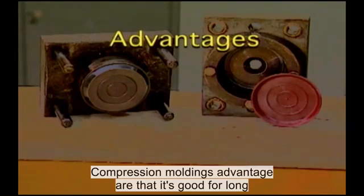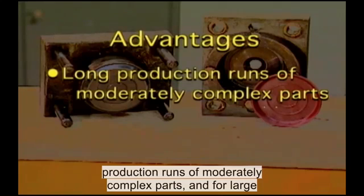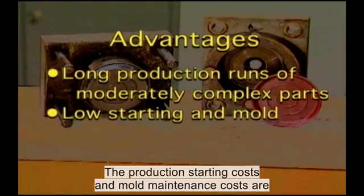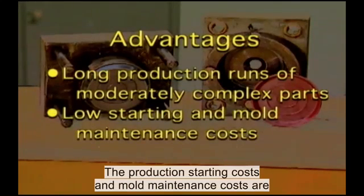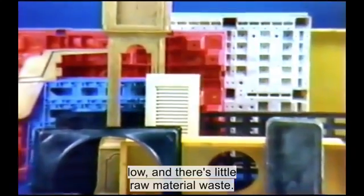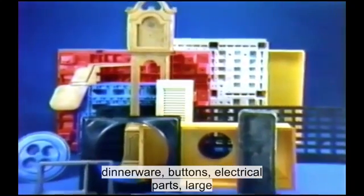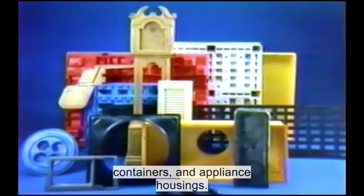Compression molding's advantages are that it's good for long production runs of moderately complex parts and for large bulky parts. The production starting costs and mold maintenance costs are low, and there's little raw material waste. Compression molding is used to make products such as dinnerware, buttons, electrical parts, large containers, and appliance housings.